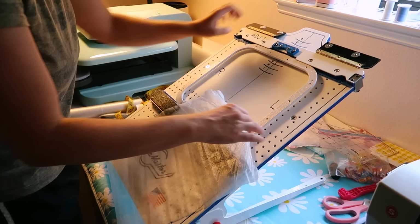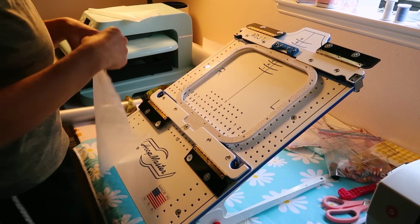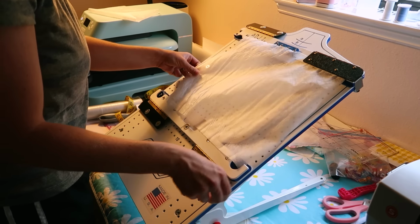So I'm gonna try to go with the bigger size, like the size that I have been doing, because I think that'll look really, really cute. I feel like if I made it any smaller, it would look a little bit weird. So I'm just gonna go for it.